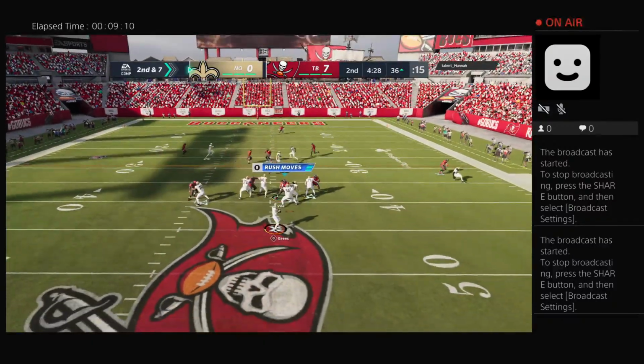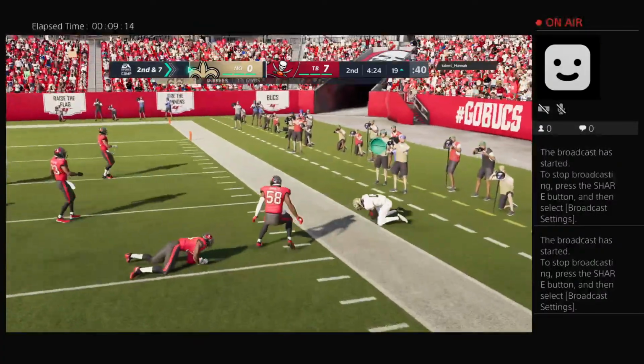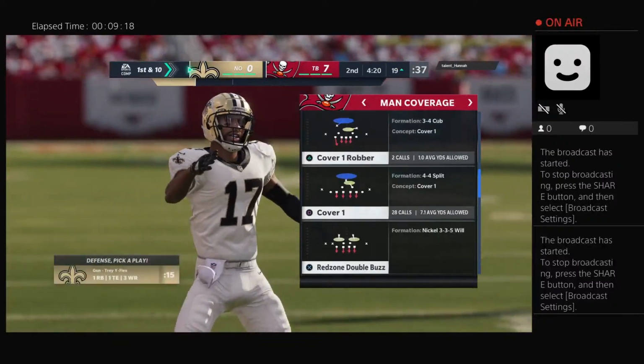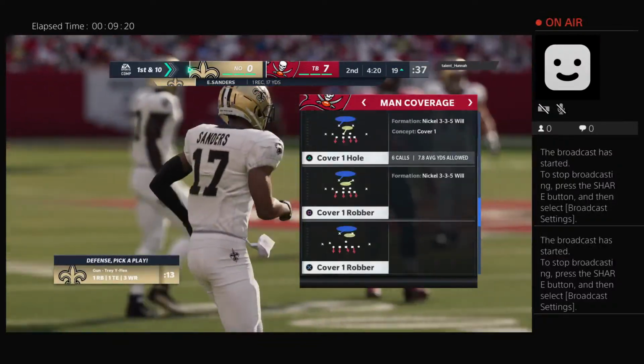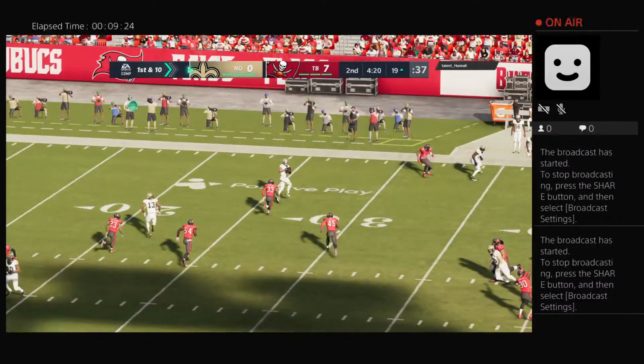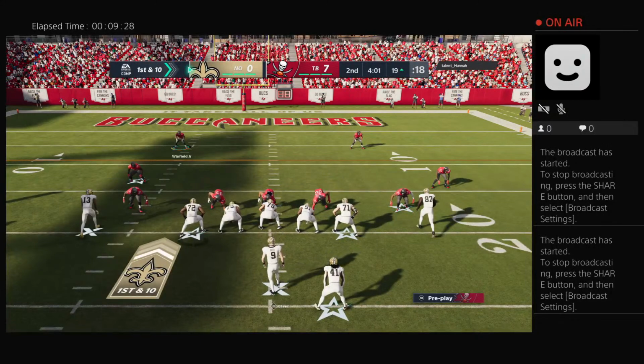From the 36, Brees. And the catch made. This is Emmanuel Sanders. And this is going to lead to another first down as the tackle's made at the Bucs 19. It's a pickup of 17 and a first down. So here's a 1st and 10 now down inside the 20.